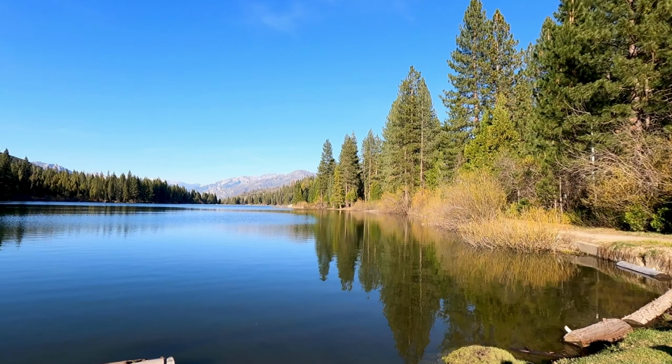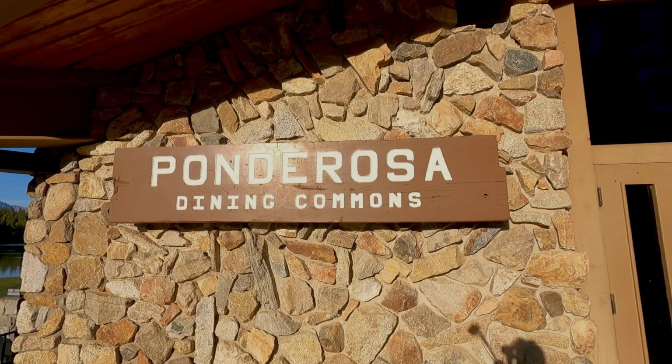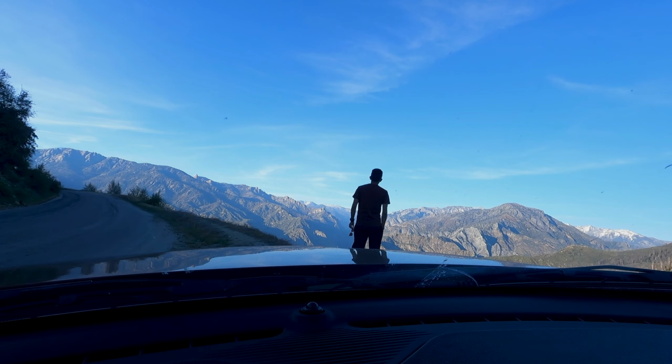And now we've driven on the other side of the Hume Lake, and the view is gorgeous. You'll also find a couple of restaurants and a lot of cabins around here. So if you're looking to stay overnight, this looks like a real wonderful place to do that. We wish we could have done that too, but we are off to another lodge of Kings Canyon National Park itself.